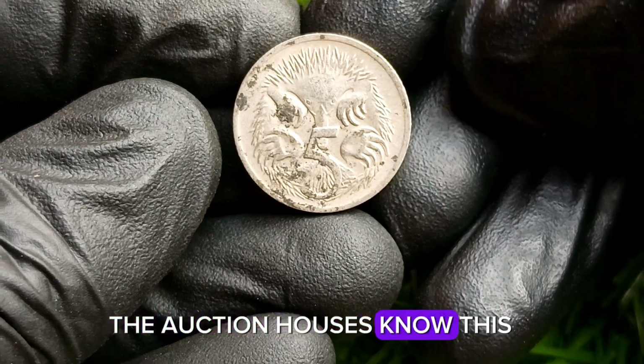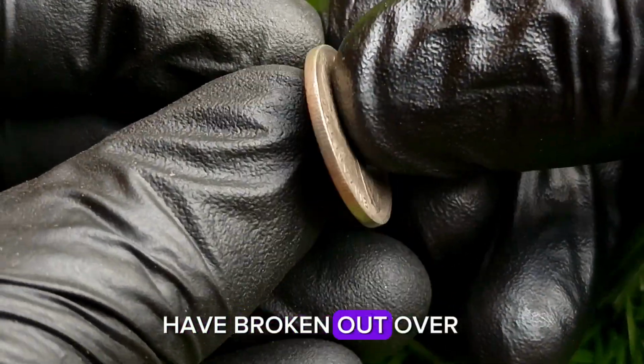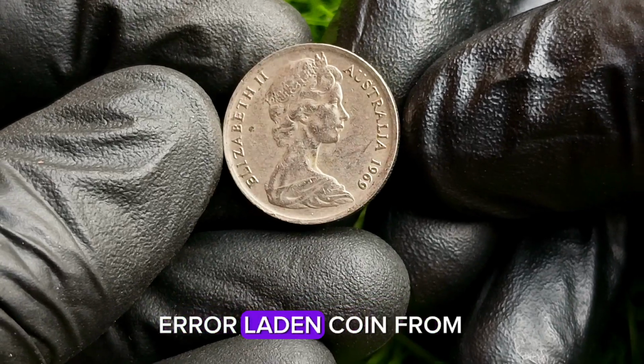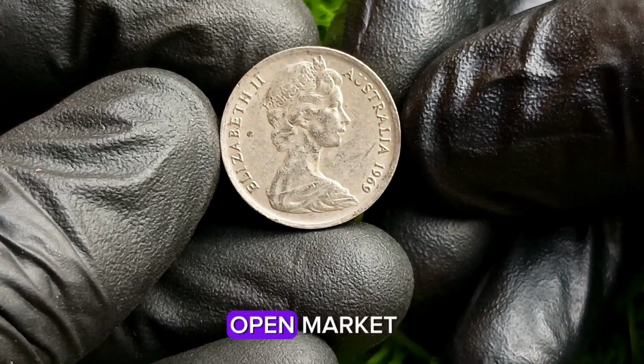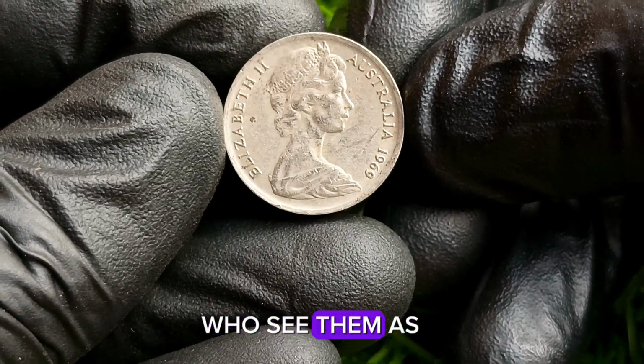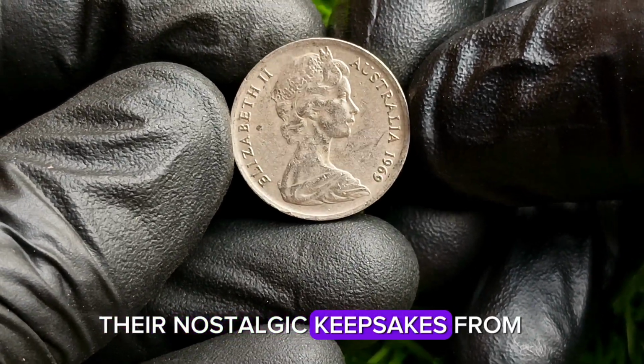The auction houses know this, and bidding wars have broken out over less significant errors. Now imagine what a perfectly preserved error-laden coin from that era could demand on the open market. These coins also hold a special place in the hearts of Australians who see them as more than currency. They're nostalgic keepsakes from a bygone era.